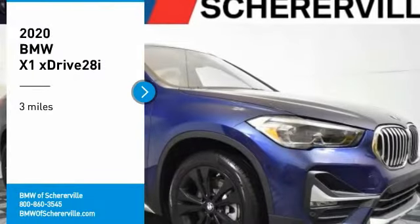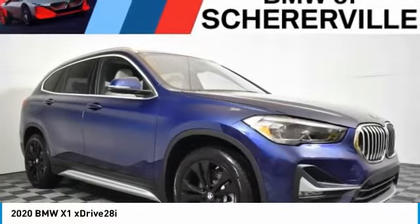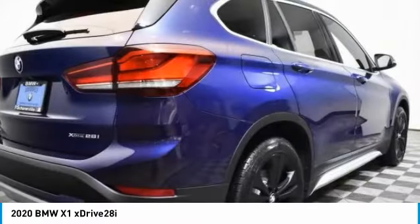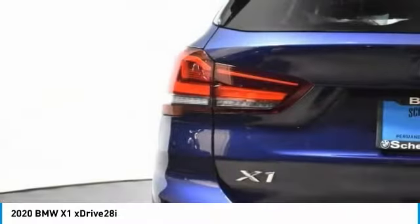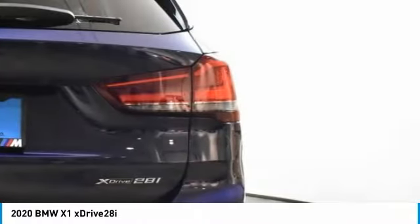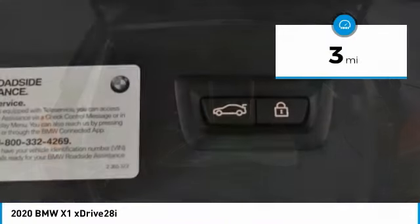Stop by and take a look at the 2020 BMW X1. Based on the BMW 3 Series, the X1 is a compact crossover SUV. Slightly smaller than the X3, the X1 gives you all the refinements, power, and style of other BMWs in a slightly smaller, sporty, and easy-to-navigate option. This vehicle has less than 100 miles.